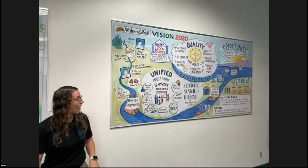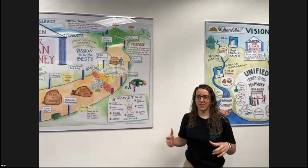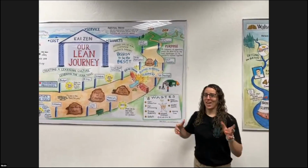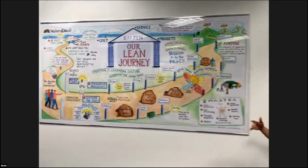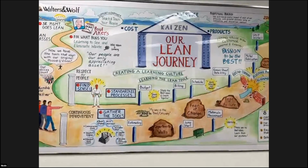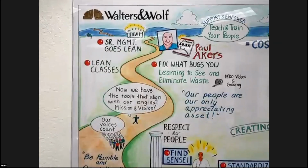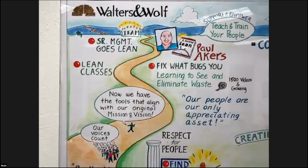How we put these together is our management team gets together and brainstorms ideas of where we're at today as a company and where we want to be in the next 5 years. So this first one over here was made in 2012. If you take a look up top, we got our start with lean with Paul Akers and fixing what bugs you. Miranda made mention of the video.